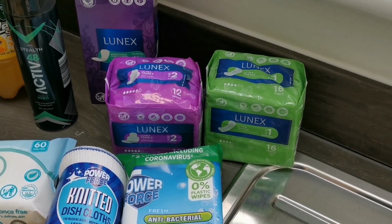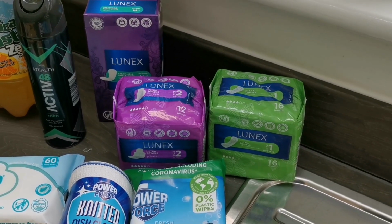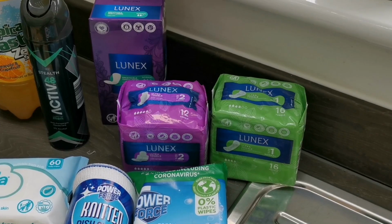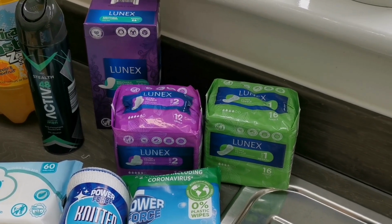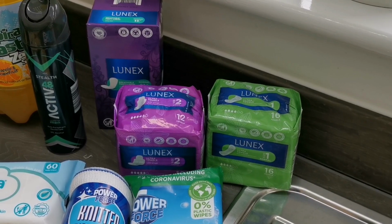And some towels for Lydia. I have asked her how these are compared to, say, Always or the main brands, and she said they're absolutely fine, but I just get a couple of packs in different sizes. They are easily a third cheaper than the other brands, so it is good to know that these work well. The panty liners work just as well for me as well.